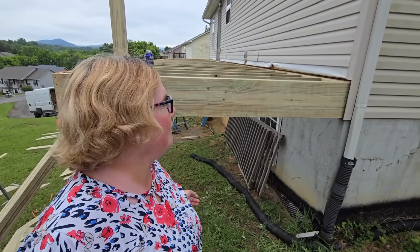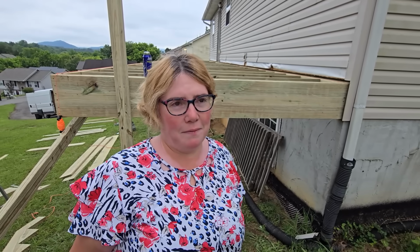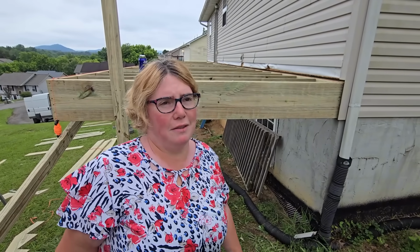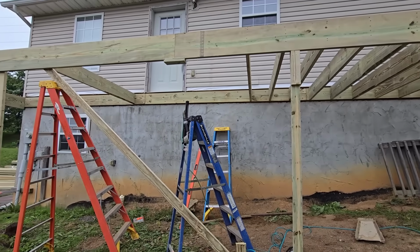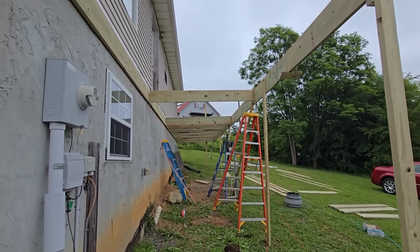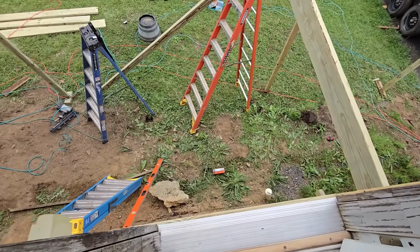I can come out here and sit on the porch and just enjoy life and look at the mountain view, and work on getting some patio furniture out here. Yeah. You know. This should be done today. And I definitely do not want to step on the deck at the moment.